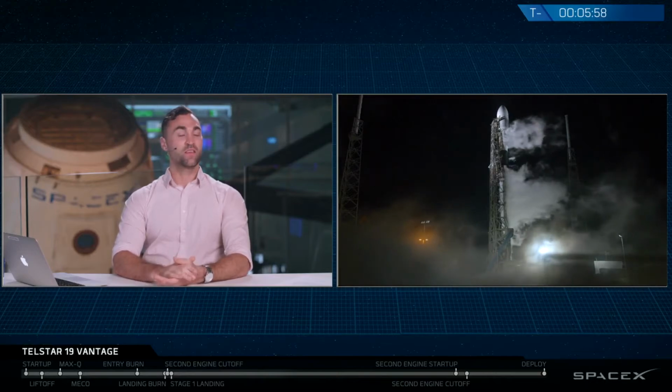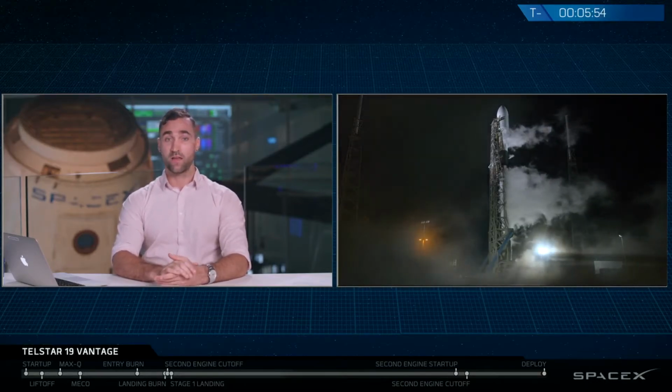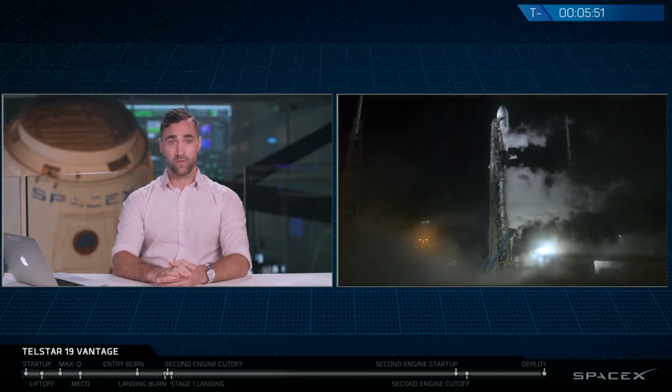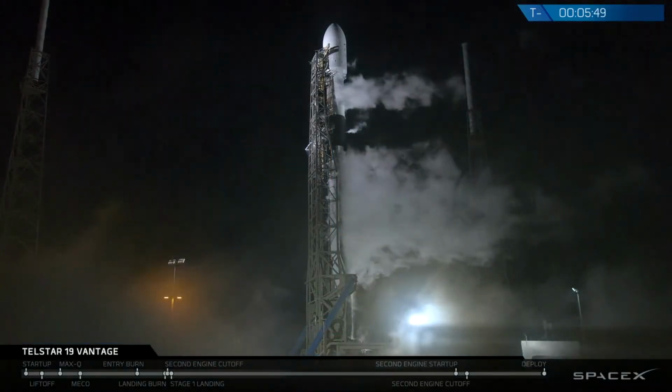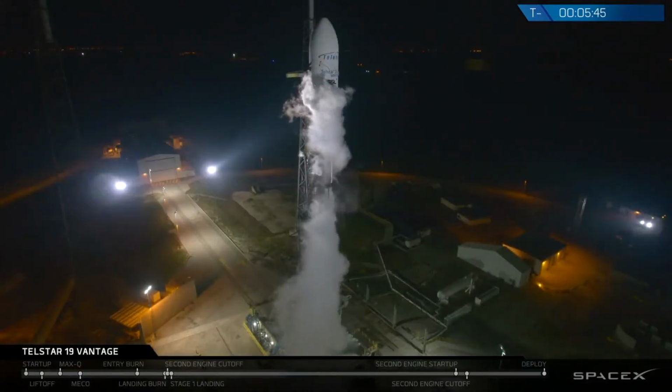Now we're T-minus 6 minutes away from liftoff, so let's check back in one more time with the status of the rocket. Fuel, as I mentioned earlier, was doing the loading process. Well, it is now fully loaded on both stages, first and second. LOX is currently being topped off as we speak.